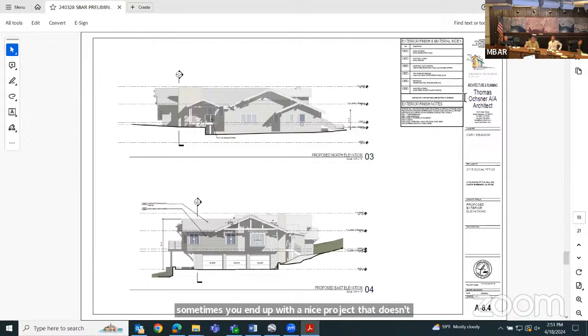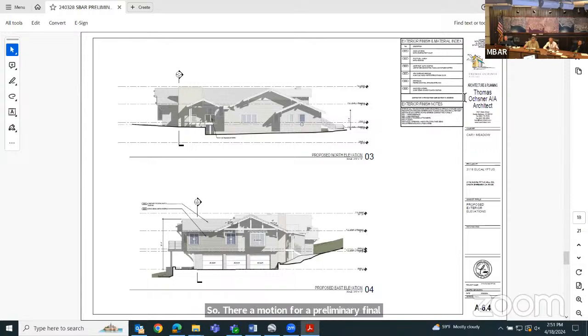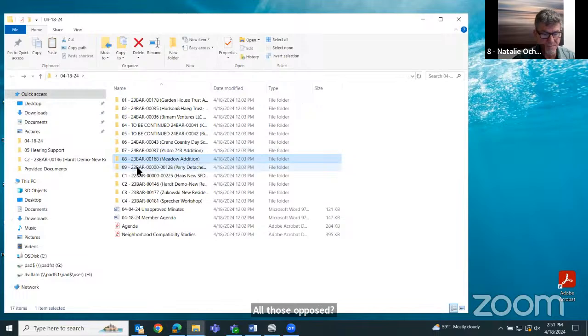So is there a motion for a preliminary final? Motion to grant preliminary and final approval for 3116 Hill Road as submitted. Is there a second, please? Second that. Any further discussion, please? All those in favor? Aye. Aye. All those opposed? Okay, last item. Thank you. Thank you, Tom.